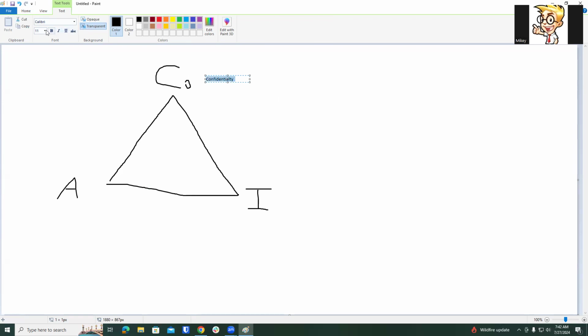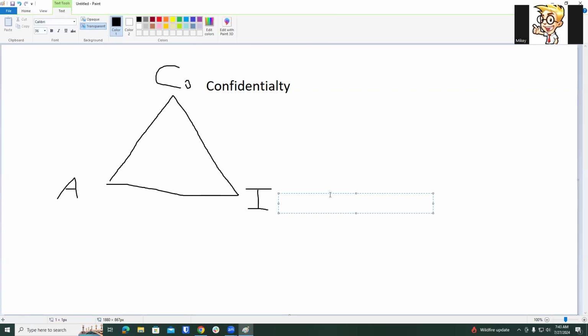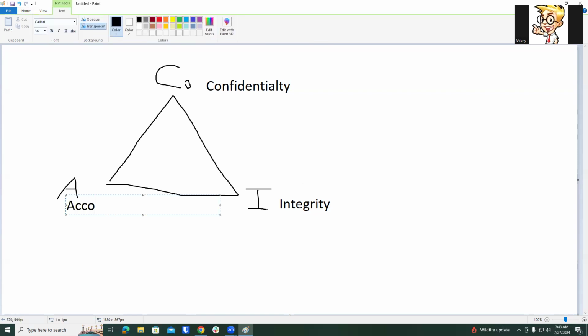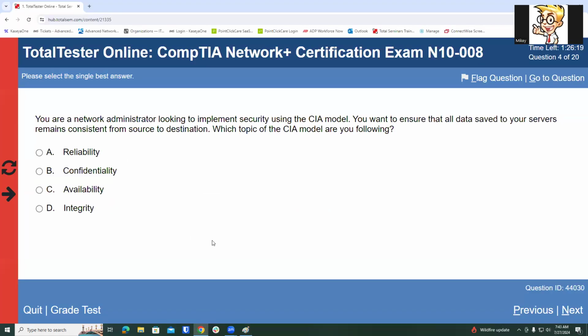Confidentiality is one of the C's. I just remember this triangle, or it's called the triad, the CIA triad. That's from the Security Plus exam that I studied years and years ago. Integrity: nothing has changed in terms of what the file has or its hashes. Confidentiality is only the person who is supposed to see it gets to see it. Accountability: if anything's changed, who has access to what, and should they be doing that. Okay, so that's our model.